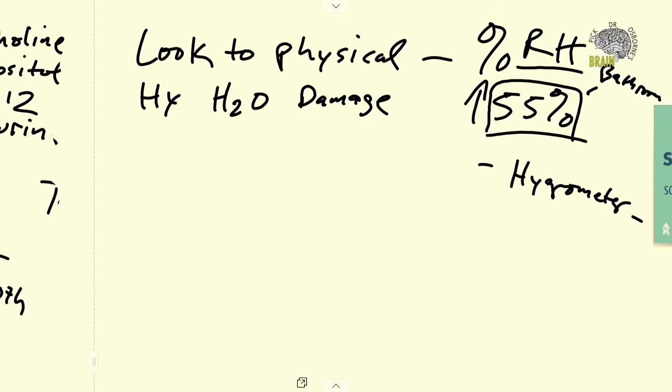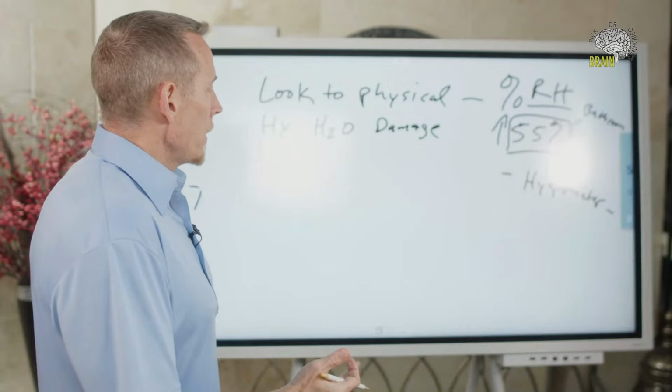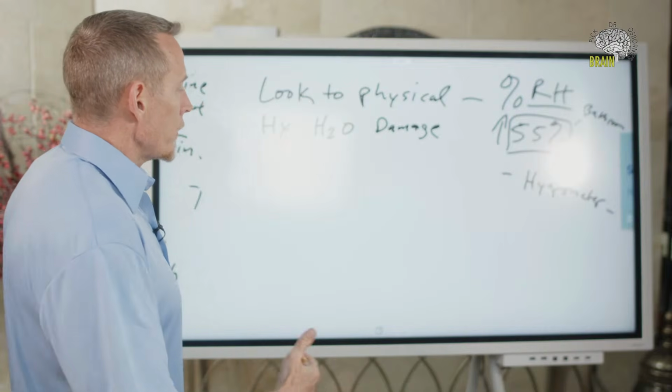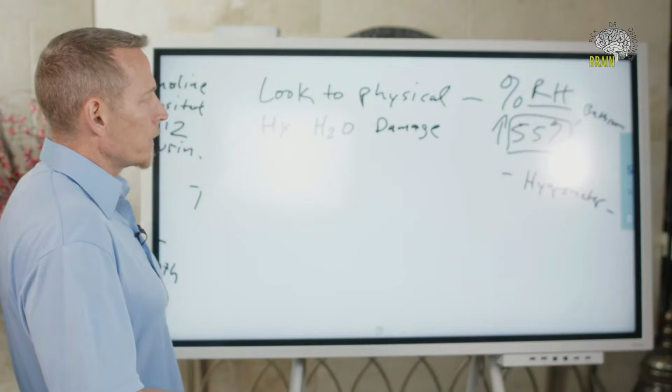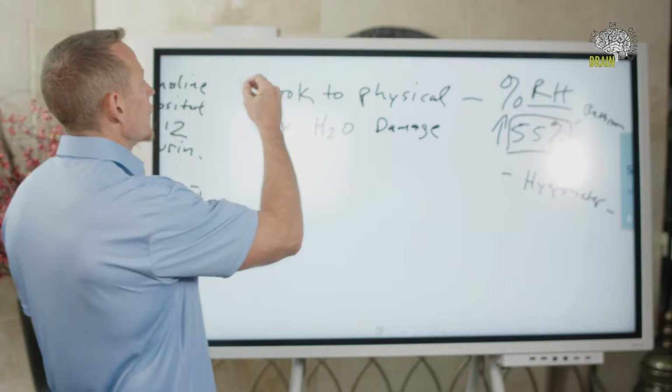And this is like down here where I live, Hurricane Alley, you get homes that flood. If they're not properly remediated, if the water's not properly dried out, you repair them and you lock that moisture inside the wall, and you're going to get mold that's hidden. Now, we always look to the physical in terms of the house.